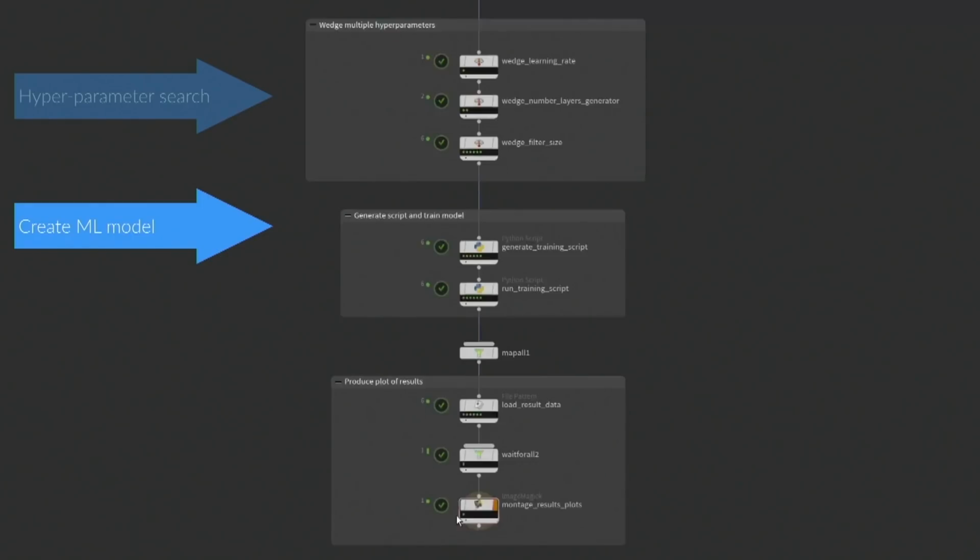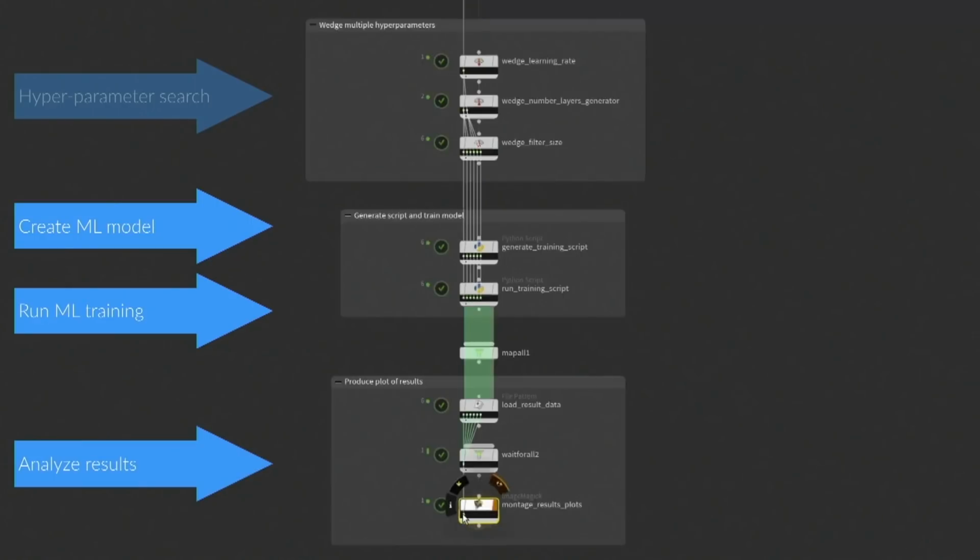And then we're going to create the machine learning model and run that machine learning. So this is the only step that actually requires any kind of machine learning expertise. You need somebody who knows the machine learning stuff to alter the training code a little bit based on the upstream wedge settings, right? But once we do that, we can run all 6 of these things in parallel. And in this last step, we're going to analyze all the results and produce ourselves a little report.